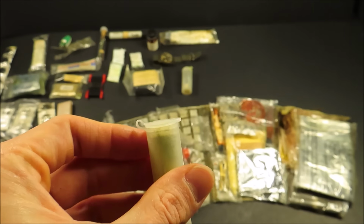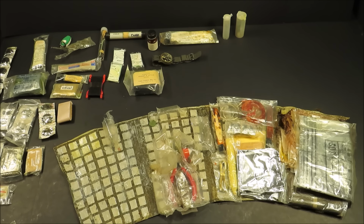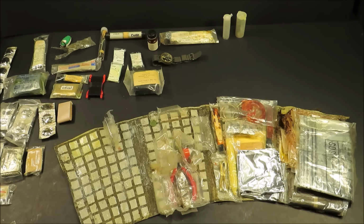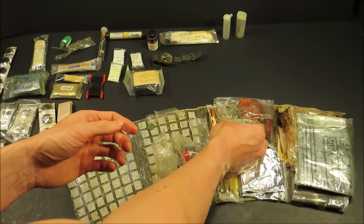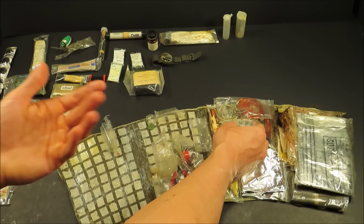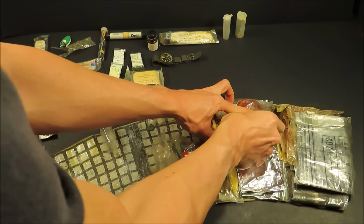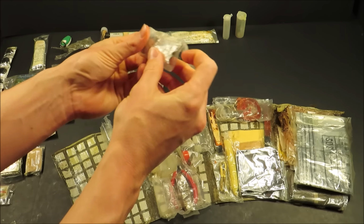Definitely going to need these. Don't use them all in one place either. If you need to start a fire, which you really want to be careful about doing, probably start a fire real quick to cook something and then put it out. Those might come in handy. They might also bring you negative attention. Starting a fire is a little bit of a luxury in an escape and evasion situation.